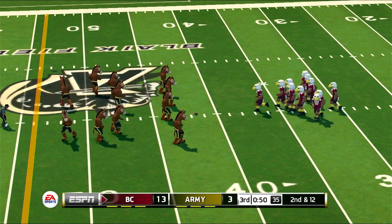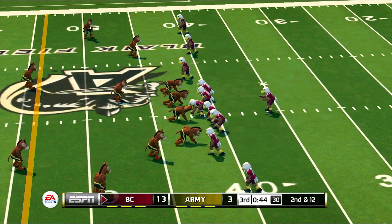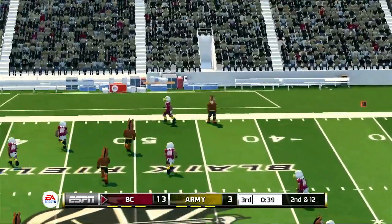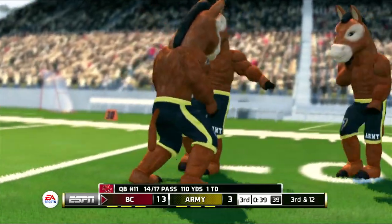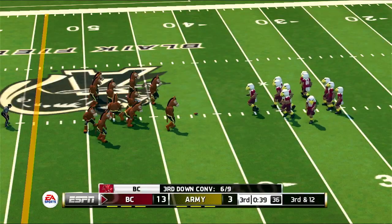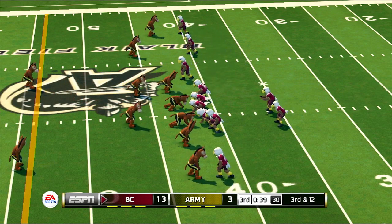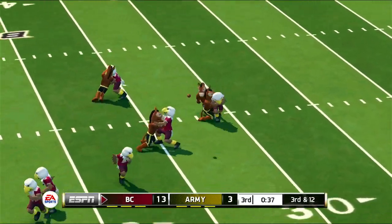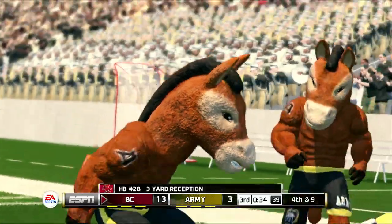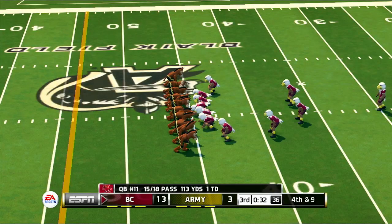From their own 42-yard line, second down. The sub package in there defensively in this five wide receiver set. And he throws it away. Is out for the tailback on the screen. And he's shoved out of bounds around the 45-yard line. That'll bring up fourth and nine.